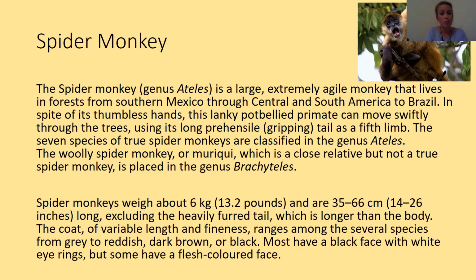Spider monkeys weigh about 6 kilograms, 13.2 pounds, and are 35 to 66 centimetres, 14 to 26 inches long, excluding the heavily furred tail, which is longer than the body. The coat, of variable length and fineness, ranges among the several species from grey to reddish, dark brown or black. Most have a black face with white eye rings, but some have a flesh-coloured face.